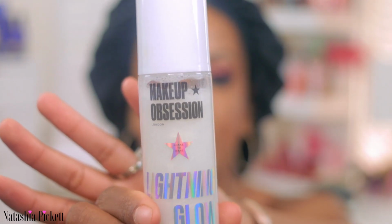Now I can spray my face with a little bit of setting spray. I'm gonna use my Makeup Obsession. This is the Lightning Glow setting spray. And I've only used this a couple times, but this does have some type of shimmer in it, so I would be careful if I was you.